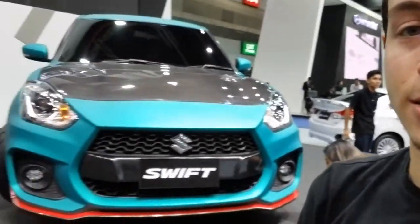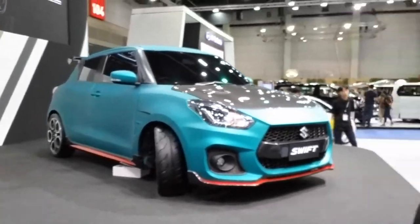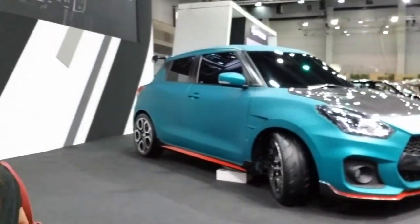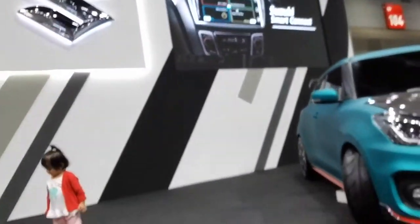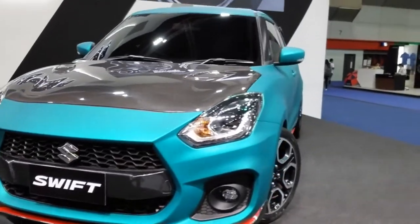That is a wrap. It is a matte metallic. And of course you have to put a wing on it. So, weight reduction, aero, very affordable, I'm sure. So that's one of their cars that they have on display over here.